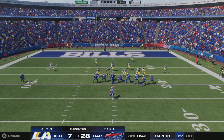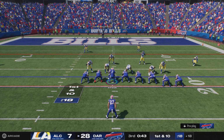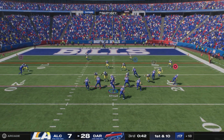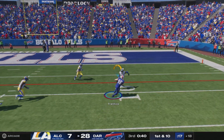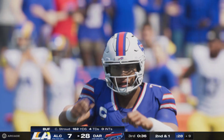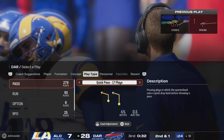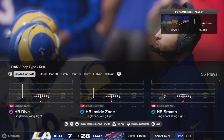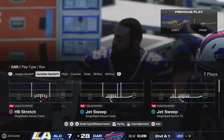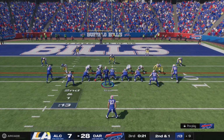So 1st and 10, and if they score on this drive, we might have to start digging in our second half blowout material. Following the fumble recovery, Stroud firing quickly here, and that's complete. And he's going to get a solid gain of 9 before being brought down. 2nd and right at a yard. Good, sure hands there from a guy not accustomed to catching a whole lot of passes. But how about the way he's able to pull that one in and pick up good yardage?